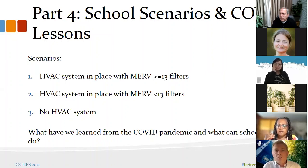And we're using MERV 13 here because this is what the ASHRAE Epidemic Task Force has recommended as the minimum, if possible. In fact, what they say is you should have at least MERV 13 or the equivalent. We'll talk a little bit about that in a minute, perhaps. And if you can't get the MERV 13, as much as you can. So given ASHRAE's recommendation is MERV 13 or higher, with at least the minimum outside air, perhaps more.